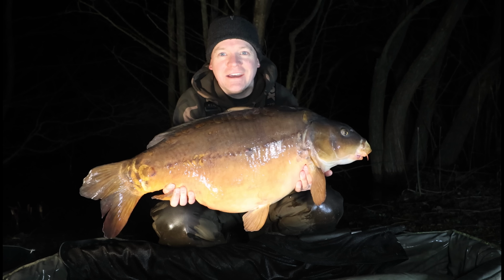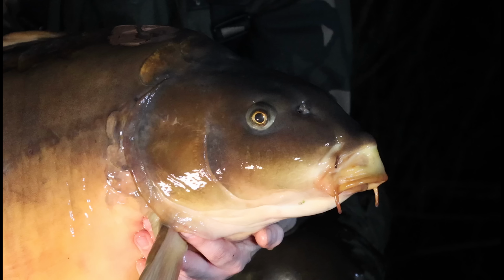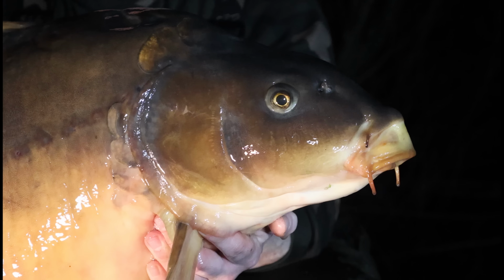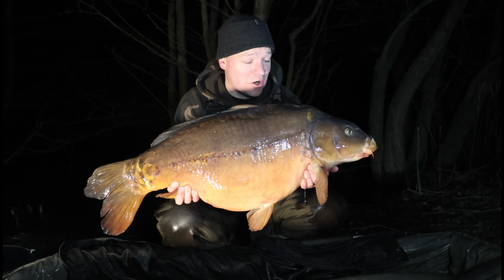But that is an absolute mega result. Do you reckon that, Henry? Happy with him? But guys, look at that, 34 pounds. Back end of January, it's 1 degree at the moment here. It's so cold, my hands are freezing cold.